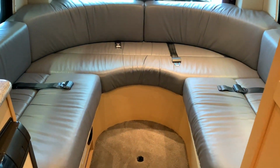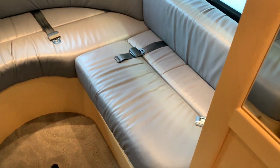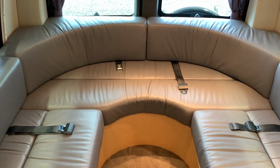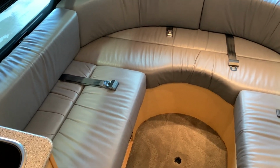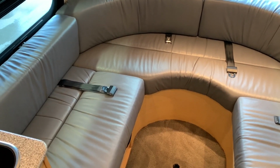Let's make our way into the rear of the coach. All this leather back here is also in really good shape as well. You can see the 3 seat belts there, 1, 2, and 3. The U-shaped dinettes have become very popular in newer travel trailers, motorhomes. It's not very often that you see a U-shaped dinette in a Class B like this. This is one of the other things that makes this coach rare.